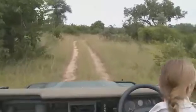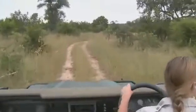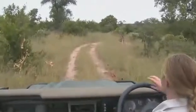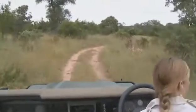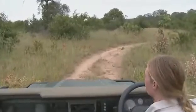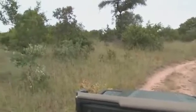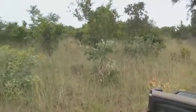Hey, who do we have in the dam? Let's go and say hello. There's a little steenbok on the left as well. Oh, is there? Yeah. Let's say hello to the little steenbok. Can you see it nicely there? Yeah. An antelope we don't get to see very often.